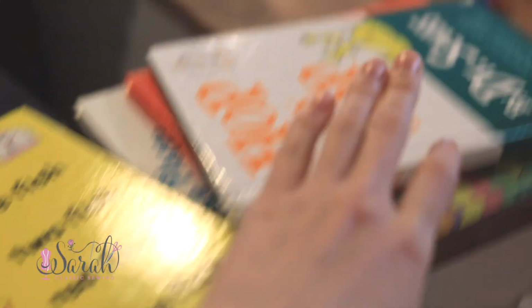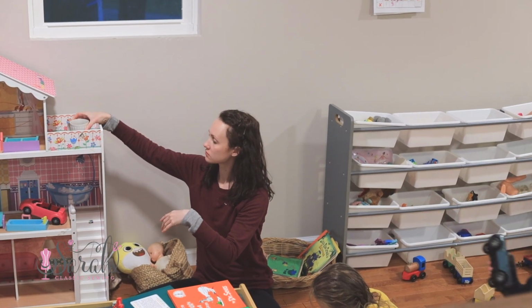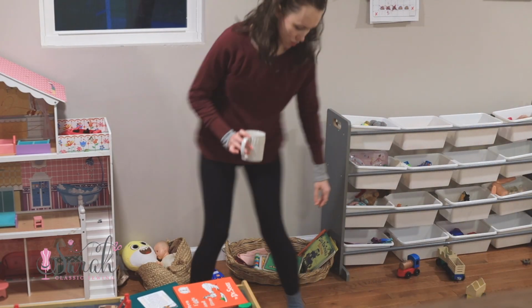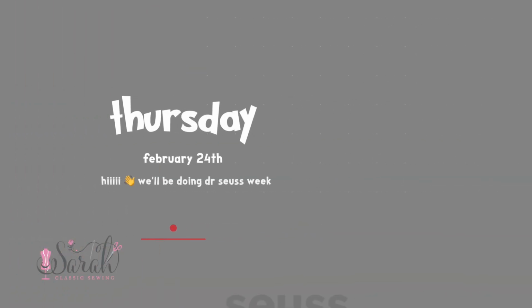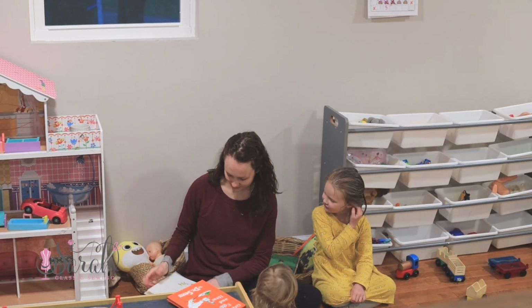So here we are about 6 a.m. on Saturday morning, got my coffee in hand, sitting down to wrap my mind around the new plans of the day. I just heard of this Dr. Seuss week on Thursday afternoon, and I am so excited about it.